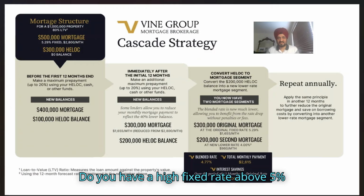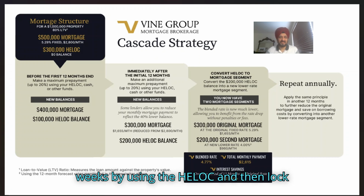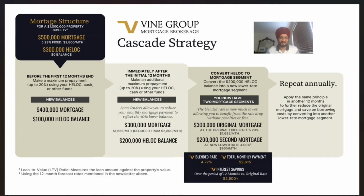Do you have a high fixed rate above 5% and have a HELOC or savings? Using this strategy, you can prepay up to 40% of your mortgage in the next 2 weeks by using the HELOC and then lock that HELOC as a mortgage segment at current lower rates.